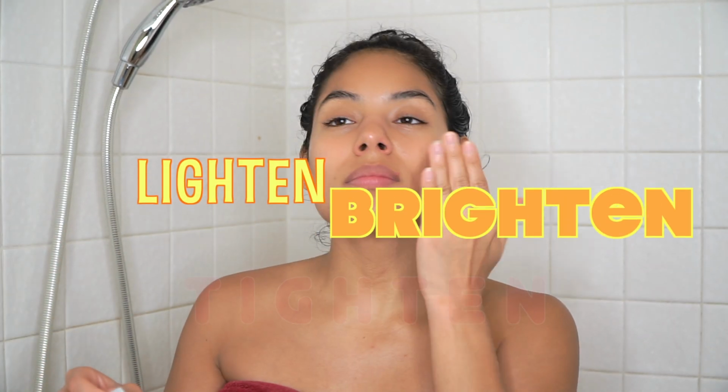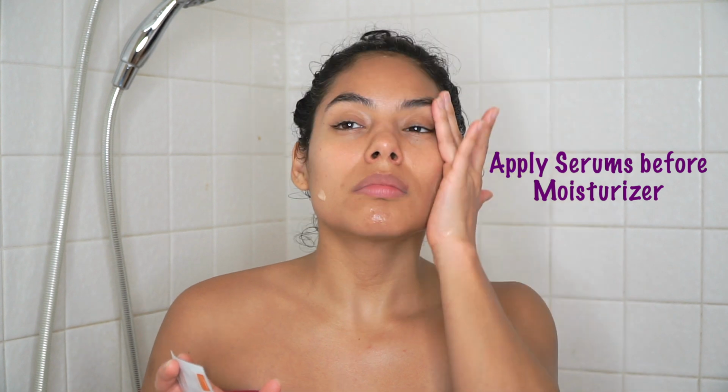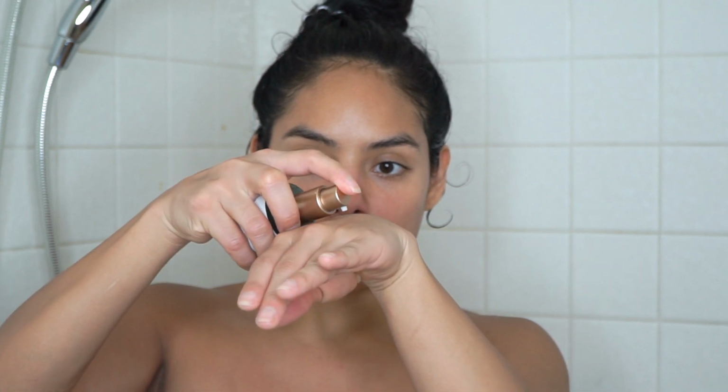So this is vitamin C, and its purpose is to lighten, brighten, and tighten. It helps lighten up dark spots from acne or marks, brighten up your complexion for that inner glow, and tighten your skin from its daily use of facial expressions. I cannot live without my retinol serum. Retinol helps reverse sun damage, even skin color, tighten your skin, fine lines, improve texture, and stuff like that.